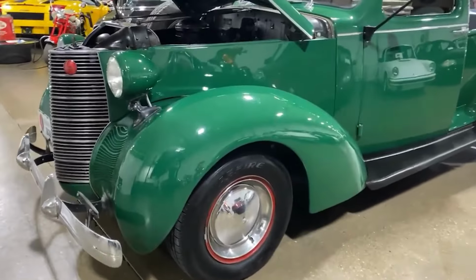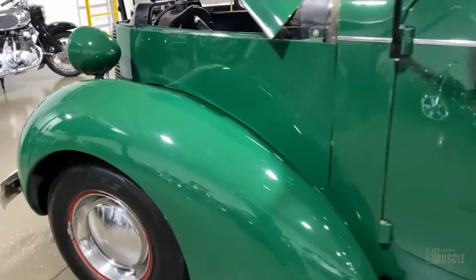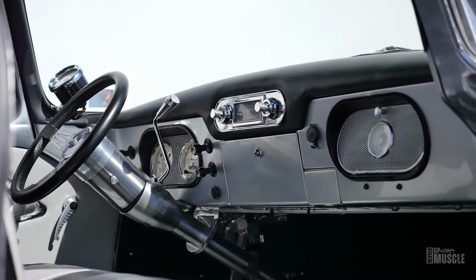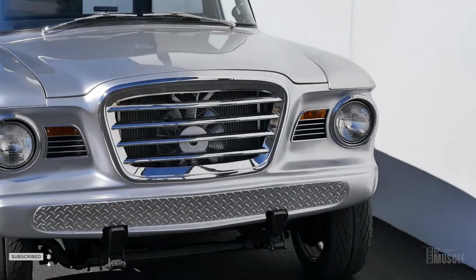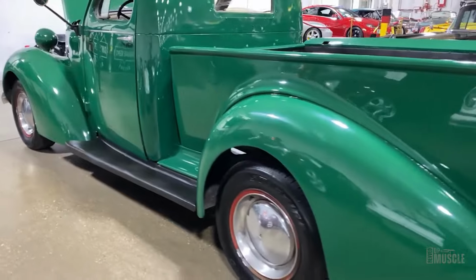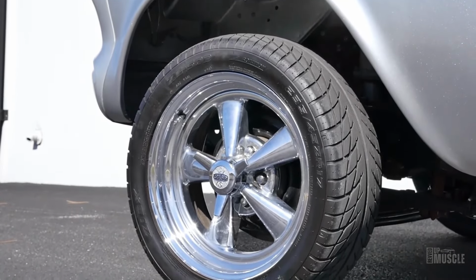Made from 1937 to 1939, the Studebaker Coupe Express was a trailblazer, blending the features of a coupe and a pickup truck. This design offered the comfort and style of a passenger car with the utility of a truck. Built on the Studebaker Dictator's chassis, it shared many parts with the sedan and featured distinctive Art Deco styling, thanks to industrial designer Raymond Loewy and artist Helen Dryden.